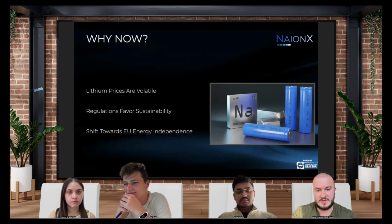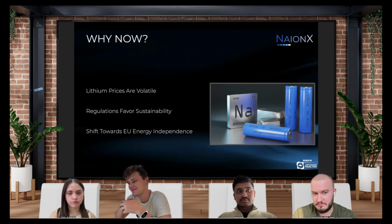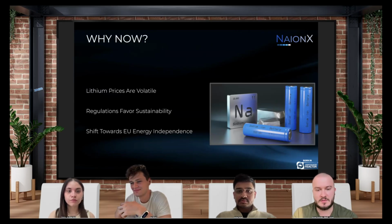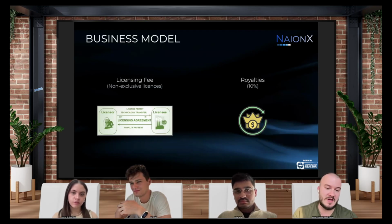The battery industry is at a crossroads. Lithium prices are volatile. Regulation favors sustainability, at least in Europe, and there is a shift towards EU energy independence. So for us, it creates the perfect moment. Our business model will generate revenue via licensing fees from non-exclusive licenses bundled with royalties.